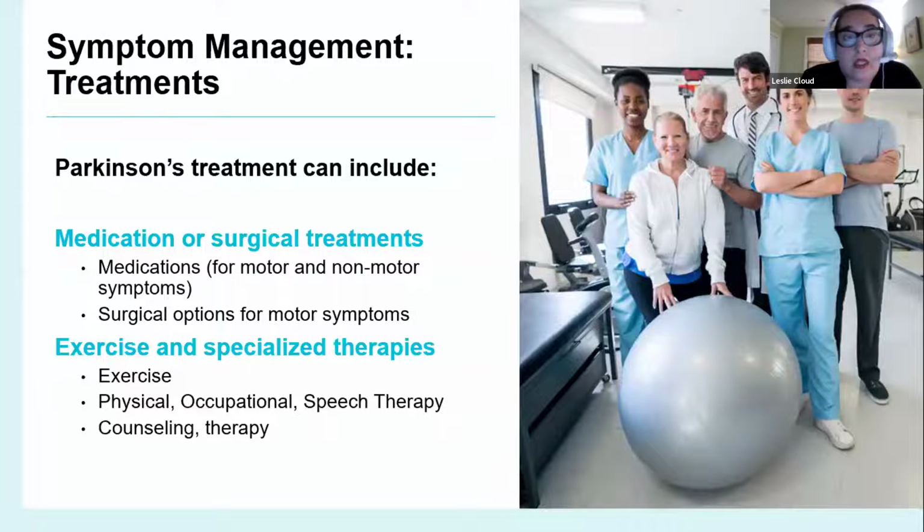So, how do we treat the symptoms of Parkinson's? There are medical treatments that involve medications. There are surgical treatments as well, which we'll talk about in a moment. And then there are things that don't involve medicine or surgery, like exercise, PT, physical therapy, occupational therapy, speech therapy, which can be extraordinarily helpful. So often the treatment involves a combination of, especially in early Parkinson's disease, exercise, sometimes just exercise, and then plus or minus some medications. And then as the disease advances, we start to pull in some of these other things.